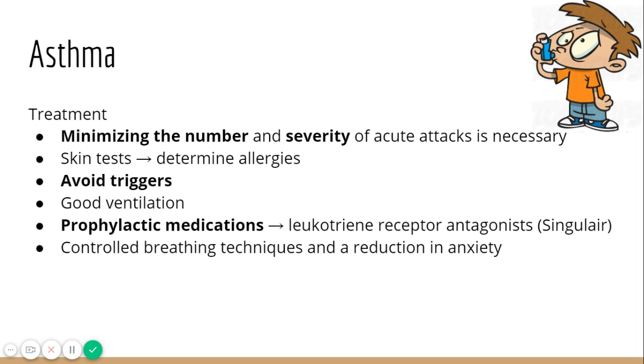Okay, we want to teach them breathing techniques and how to reduce their anxiety. If they ever wind up somewhere where they don't have their inhaler with them, we want to teach them how to be able to control their breathing so that they can get out of the asthma attack without just full-on panicking. Okay, so the breathing techniques are also helpful just in general for them to learn and to know how to do so that they don't, again, have that anxiety with it as well. So we will talk about pursed lips breathing when we get to emphysema.